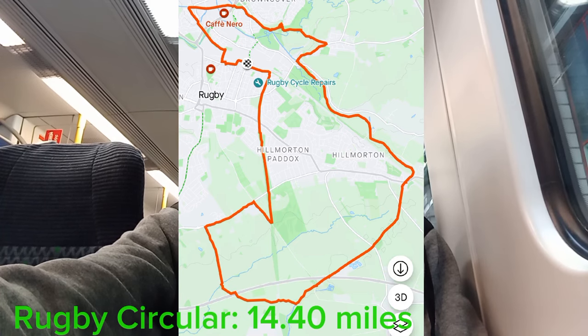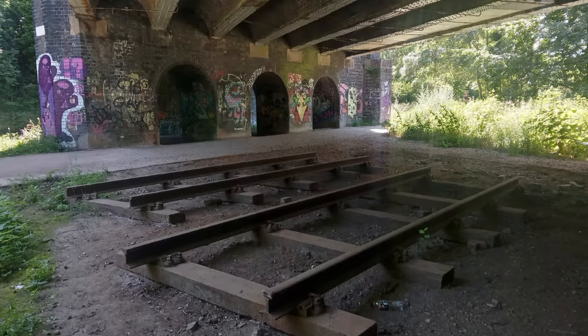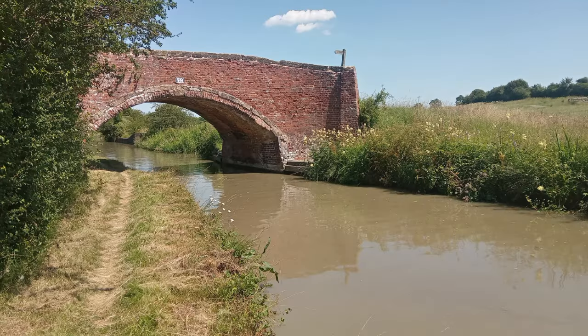2 years ago, I came up with the idea for a walk around Northampton and a walk around Rugby, the latter of which I decided to do almost immediately. At the time, it was my longest walk, and it allowed me to see parts of the abandoned Great Central Railway and a walk along the Oxford Canal.